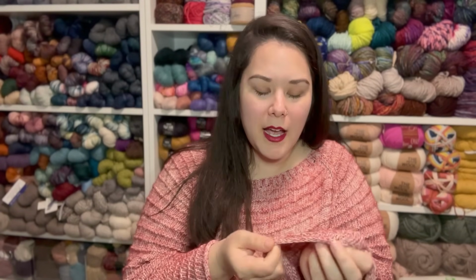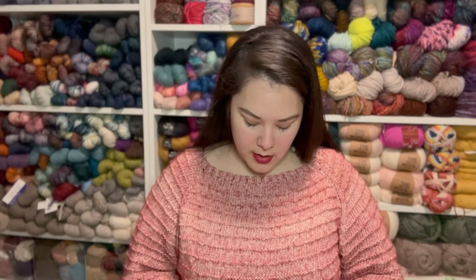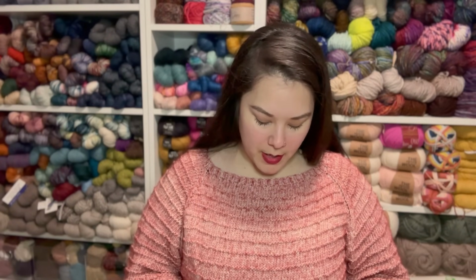So the edging for this is an I-cord. I don't remember doing this, but it's an I-cord edge. And that's cool. I didn't even know I did that technique on anything before this year. This is a rib. It's a 1x1 rib, 1x1 rib on the bottom too. Anywho, this is a cinnabar and I enjoy wearing it.